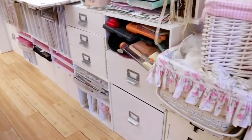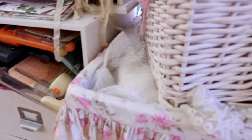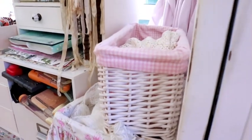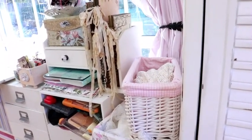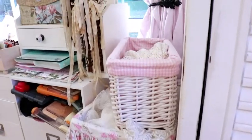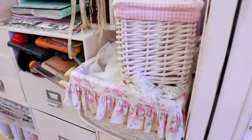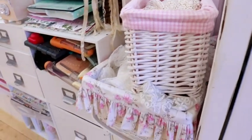I have left some open, a little corral for my cutters. These are my favorite laces that I want to keep right next to my desk, that I reach for all the time. And again, these are repurposed baskets that my mom made the little cover for, because it was a little complicated for me, but I picked the colors. I'm a pink girl. I like pink.